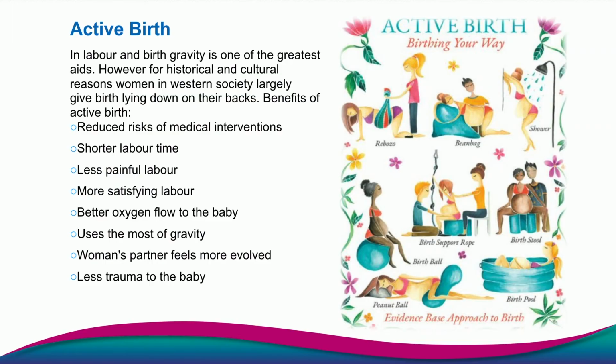We're going to discuss a little bit about active birth as well. If you didn't want to give birth in the water birth pool, we do recommend, for women that come to the birth centre especially, we try and advocate active birth. This is basically where you keep yourself upright and moving around during labour where possible and where comfortable.